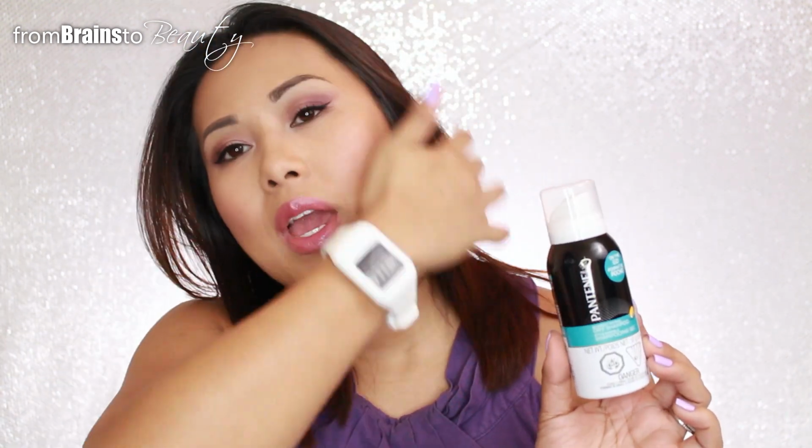Next is the Pantene Pro V Dry Shampoo. This is okay. I got this to try out for a review and it was fine. Would I purchase it? No. Do I like the smell of it? It's okay. It's a little strong.